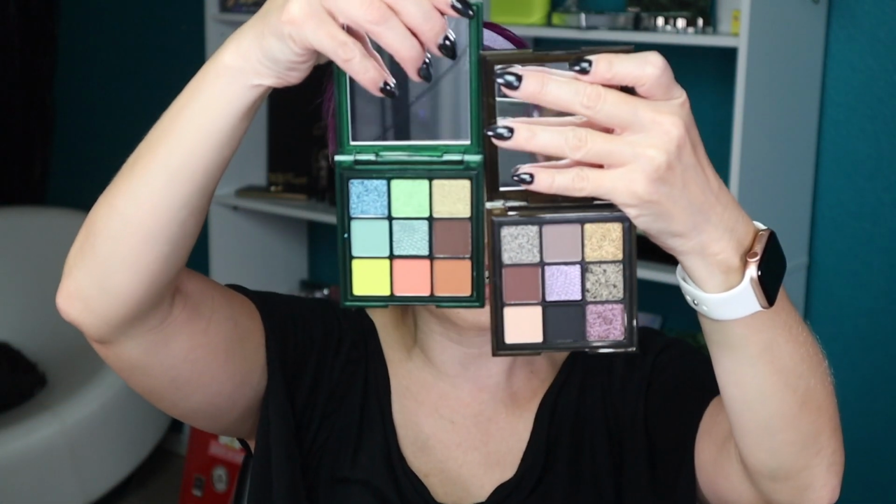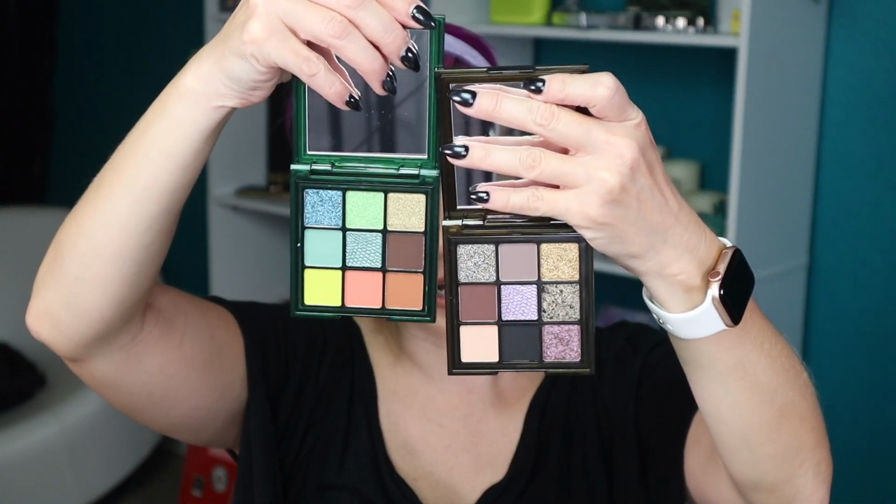There was also another colorful palette, and I'll put it up here. I believe that was called Wild Chameleon. I didn't pick up this palette because I felt some of the shades in this palette were kind of overlapping in this one as well as in this one. So I thought if I got these two right here, this would make for a couple good videos.